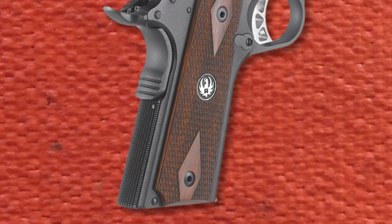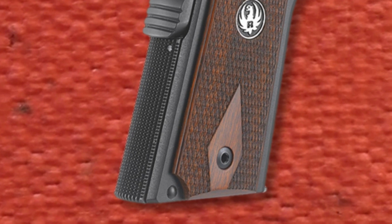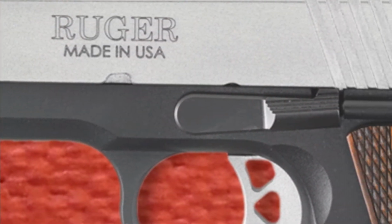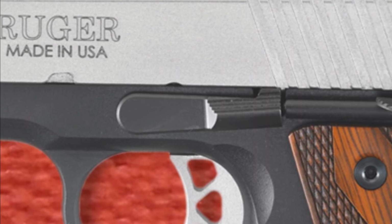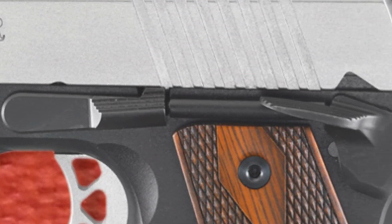The backstrap is of anodized aluminum and nicely checkered. Some folks have complained about this, as they would like more checkering. I am fine with it as it is. By comparison, the Springfield RO Compact has no checkering on the front strap of the grip at all. The slide lock is standard 1911 fare, while the left side only thumb safety is extended but rounded on the leading edge, which I prefer over a squared off edge.